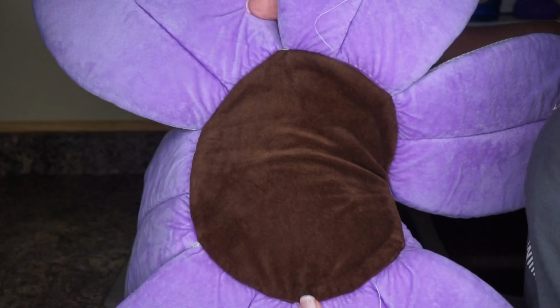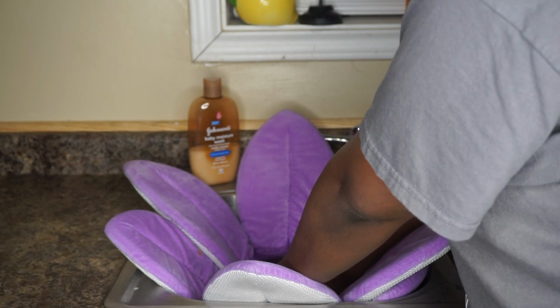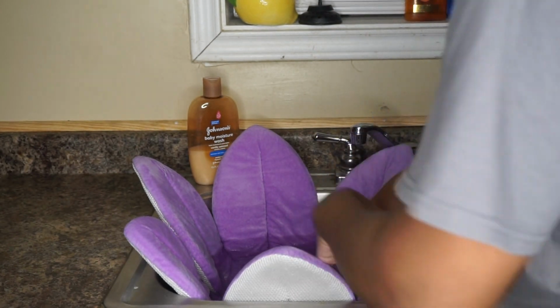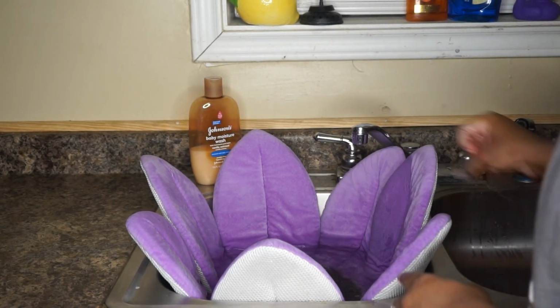So I start off by running the water, making sure it's not too cool or too hot. I brought this. It's called a blooming flower, I believe. This is like the best thing. I used to use the Fourth Moms tub, as you guys saw in my last newborn night routine. I switched over to this flower because I don't need help bathing her when I use it.